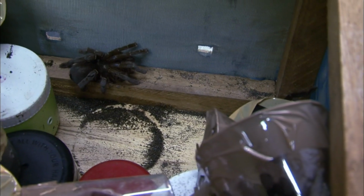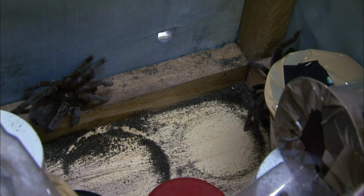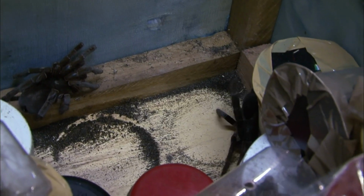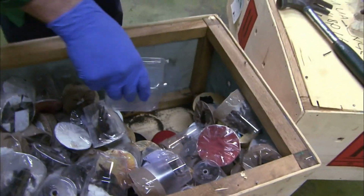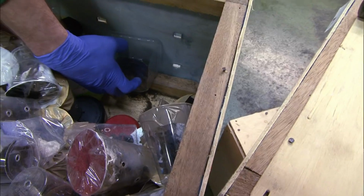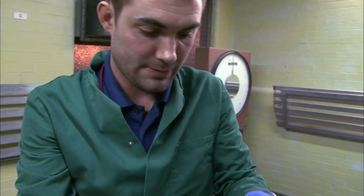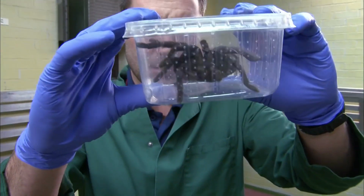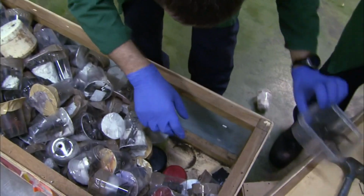They're a fair old whacker, aren't they? It's not just their fangs that Ross needs to be wary of. Some species are covered in irritant hairs that they flick into the air at potential predators. That's one boxed. But there's another one to catch, and he's playing hide and seek. Mate's doing a runner.